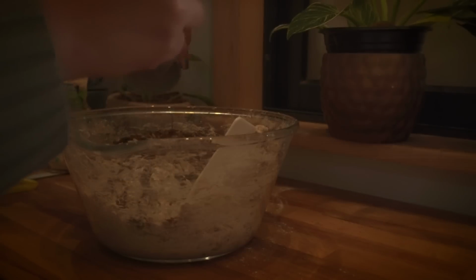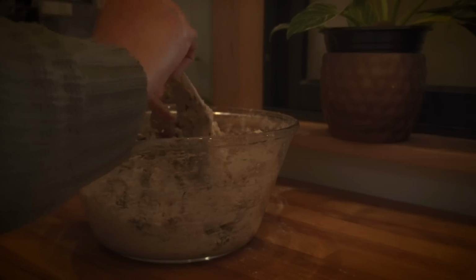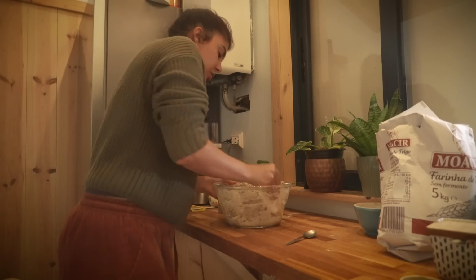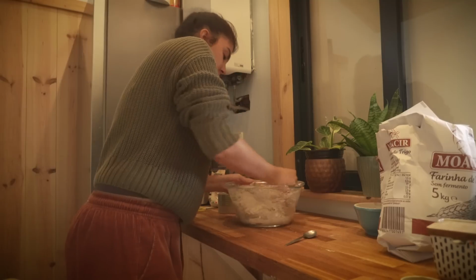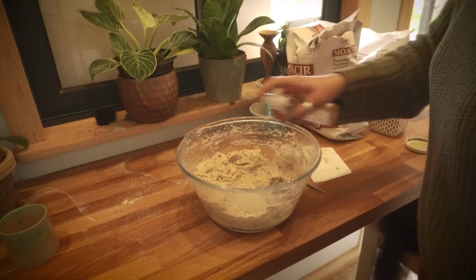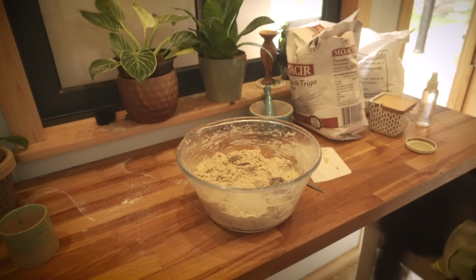Not the best time to add it, but better before than never. Mix everything really well until it's all combined, then let it rest for 30 minutes. I spray a little bit of water on the dough to keep it from drying out, then cover it.